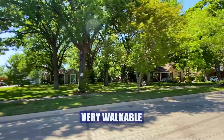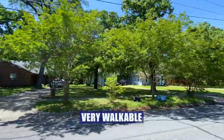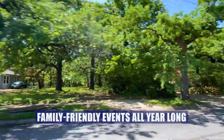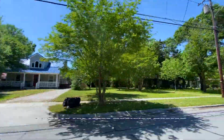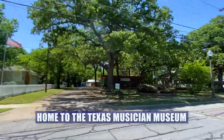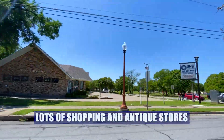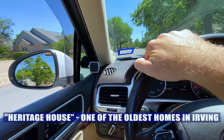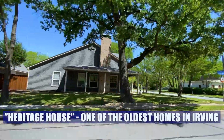The Heritage District is extremely walkable, making it easy to grab a bite and enjoy a cocktail not too far from home. The area hosts mainly family-friendly events all year long. Downtown is home to the Texas Musicians Museum, one of the top conservatories in Texas for extensive music history. Favorite pastimes are browsing and shopping in the charming antique stores, visiting Heritage House, one of the oldest houses in Irving, and exploring the historic train depot at Heritage Park.